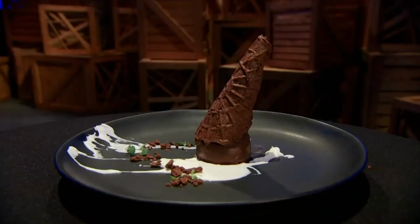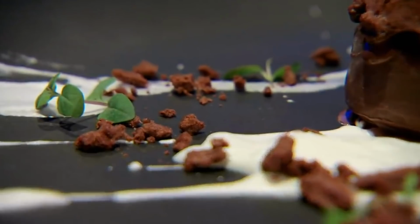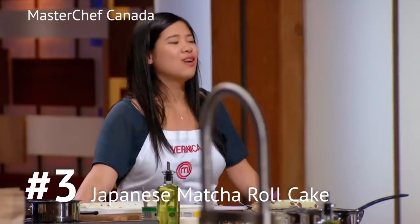Great flavors. That big, bold, bitter chocolate with fresh poppy mint, which is a perfect combination. You have the balance just right. In the ice cream, I tasted a bit of salt, and that's a very good idea. That little bit of salt brings out that chocolate even better. I like it. I like it very much. Thank you, Chef Alan. Veronica!